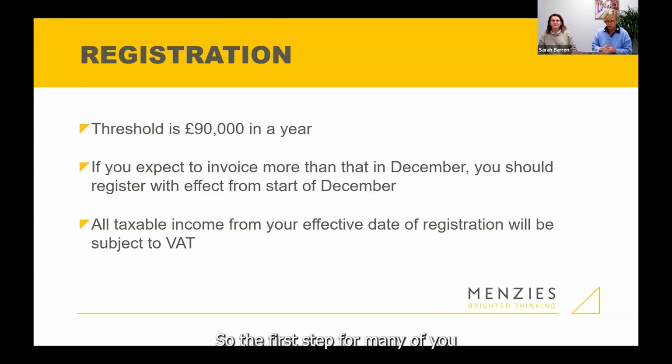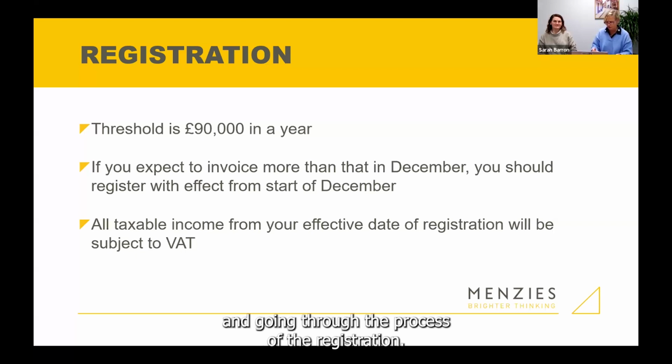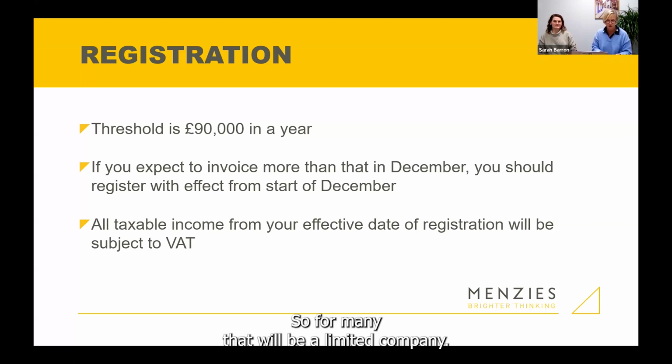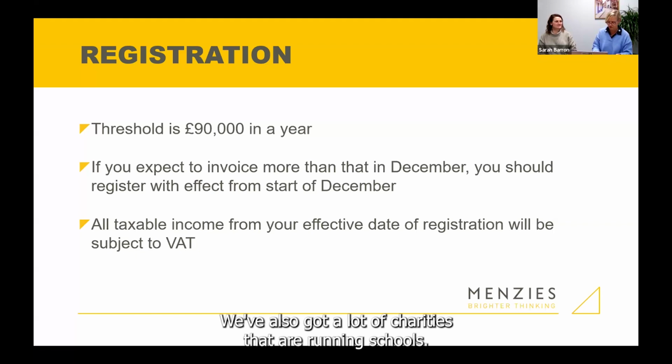So the first step for many of you will be to register for VAT. You do that on the HMRC website. If you've already got an HMRC portal login set up, you add VAT onto that. And going through the process of the registration, one of the first questions you're asked is about the type of organisation you are. So for many, that will be a limited company. It may be a partnership. We've also got a lot of charities that are running schools.